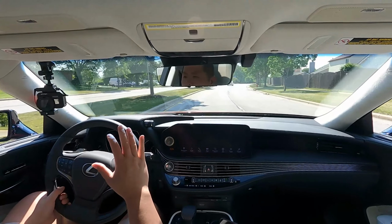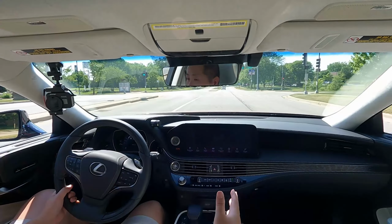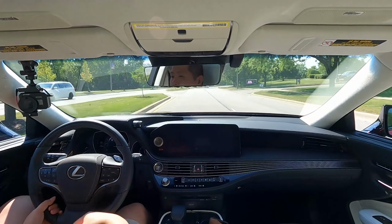Lexus made it so that you have a very cozy cabin. You're sitting low and the center console is very big. So you feel very snug, and the door panel is a little bit higher. So yeah, you do get that snug feeling. And for some of you guys, I think you'll really enjoy it. It feels almost sporty in a way.